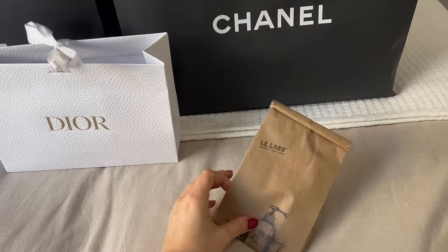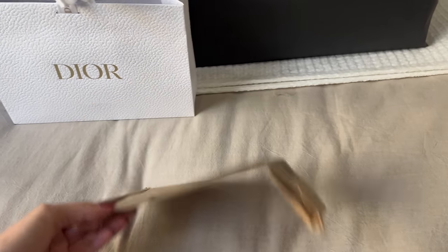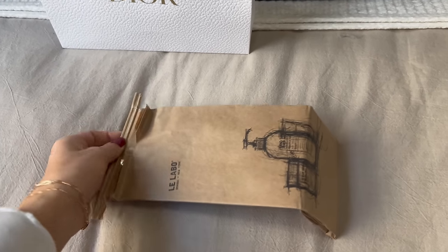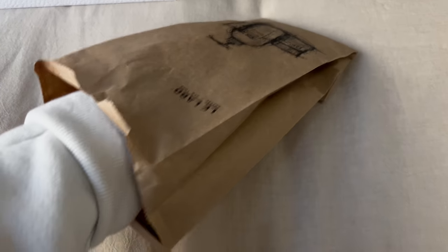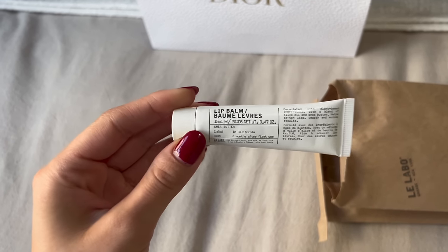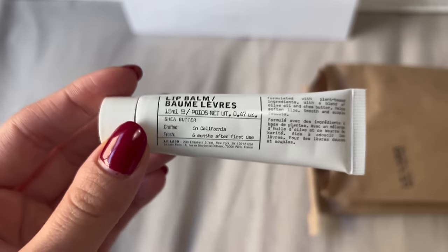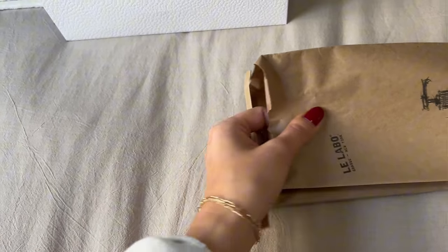So starting out with the smallest thing, I went to my first Le Labo store and I'm not wearing any of my rings right now. They're all in my jewelry box. So ignore my bare dry hands. But from Le Labo, I really wanted to get a perfume, but I did not want to try to fit that. So I got this lip balm, and honestly, I've wanted this for a long time, and it's actually got great ingredients, and it's crafted in California. That's so funny, considering I bought it in Paris, but I'm very excited to use that.